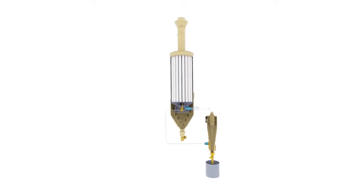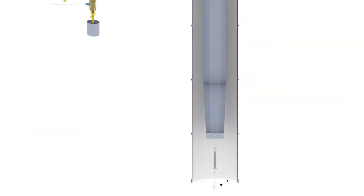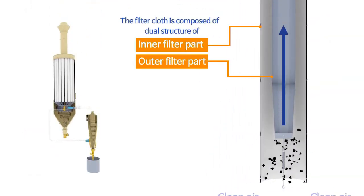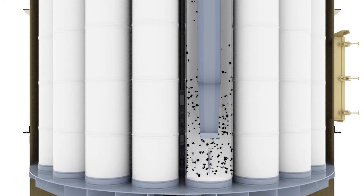The important matter is here. The filter cloth of the dust collecting apparatus of Daesung-jtech is composed of the outer filter part and inner filter part, so the air which flows into above-mentioned air vent passes through while moving between outer filter part and inner filter part, and the dust becomes to adhere to the surface of the filter part.